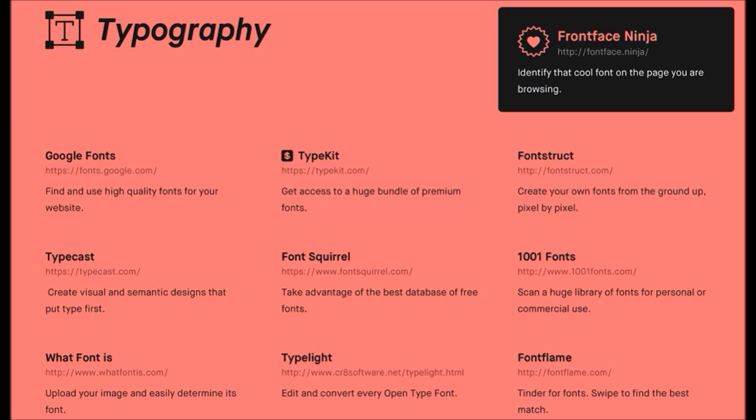Then we got Typelight. Typelight is something where you can edit and convert every open type font. So if you want to, you can just open it up, convert it, and edit it. Everything is available with Typelight. Fontflame.com is, I would say, a Tinder for fonts. It says you need to swipe to find the best match.